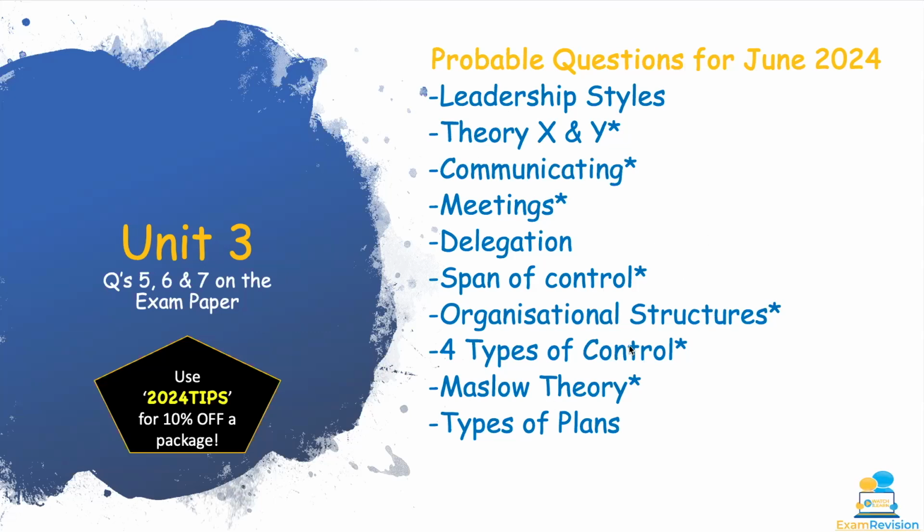But these are the topics that I will be making sure that I'm going over, and I know how to answer these. So with leadership style, just take out your notes, quickly look over, make sure you know what an autocratic leader is, democratic leader is, laissez-faire, and so on. And then you go and do Theory X and communicating and so on.